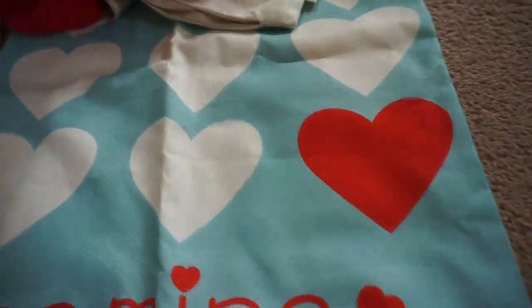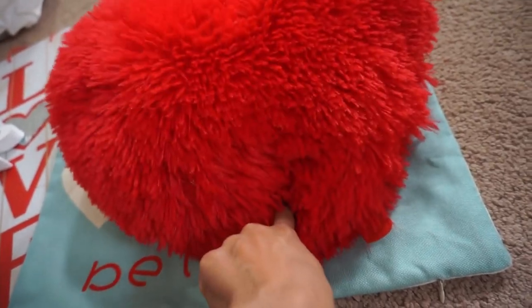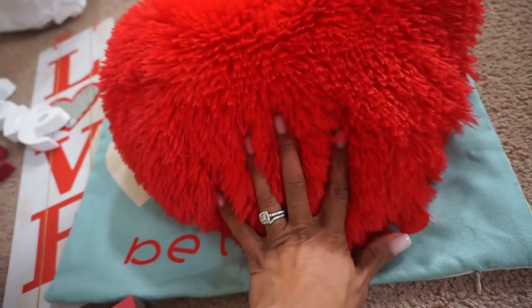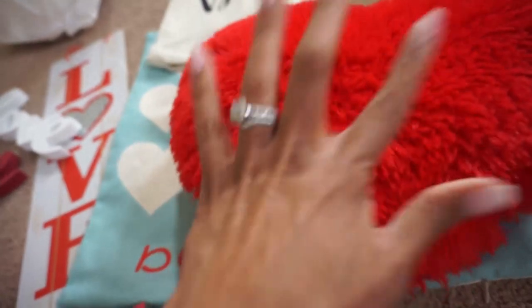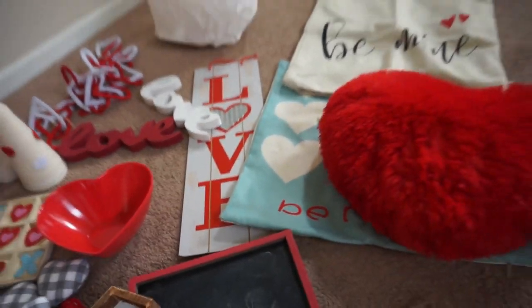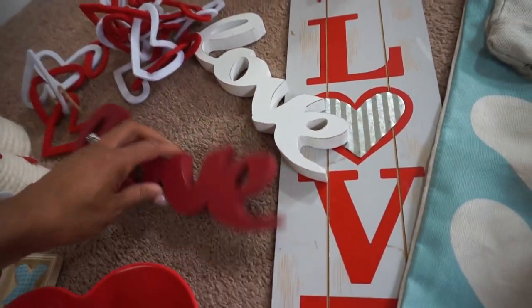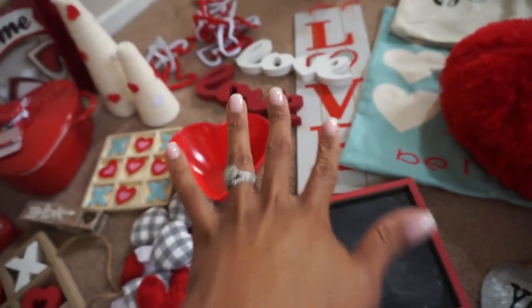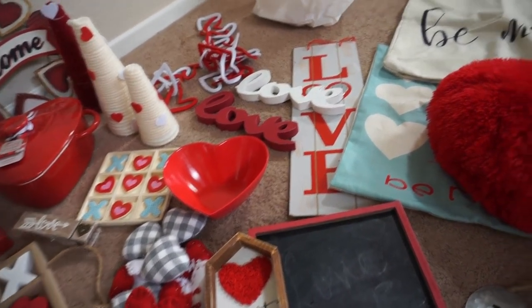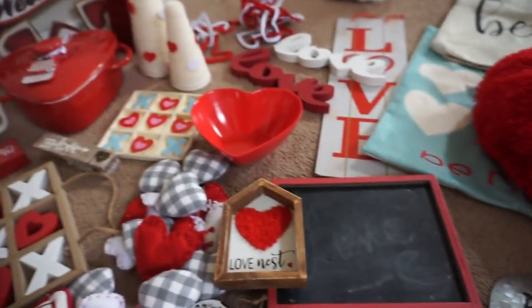And then some pillow covers. These are from Amazon. And then this fuzzy pillow is from the Target Dollar Spot a few years ago. But I know you can find them on Amazon and different places. This little love sign from the Dollar Tree. This garland is from Hobby Lobby. And then these love signs are from Walmart and they were really inexpensive. This one was also from Walmart, super inexpensive.